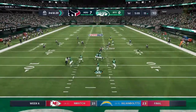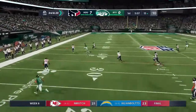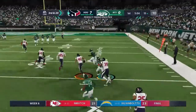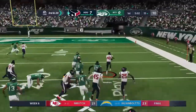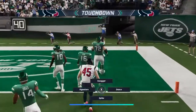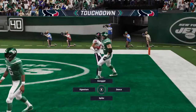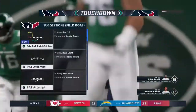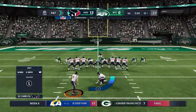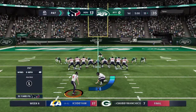And what else do you have to look out for? More pressure coming at you because it seems to be working pretty well. Into a double team, and it's intercepted. Nick Needham picks it off. And they will score a pick 6 for the Texans TD. Now this defense looking like they have come to play. The pick 6, and just like that, it's 13-0 early on.